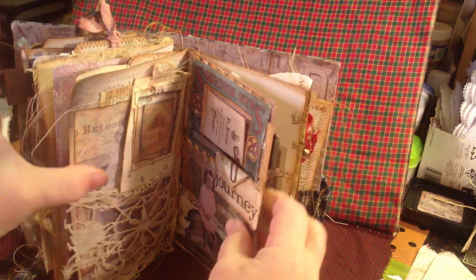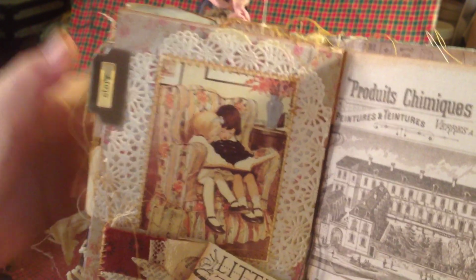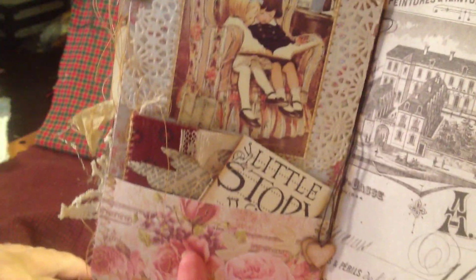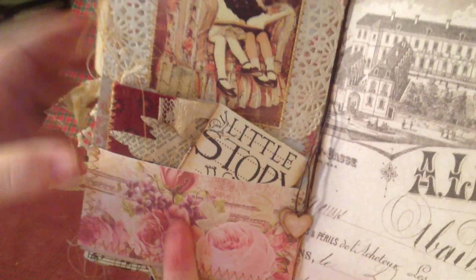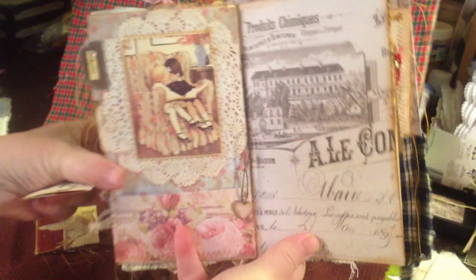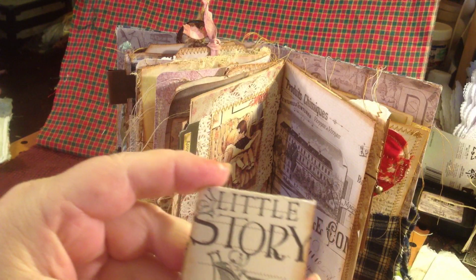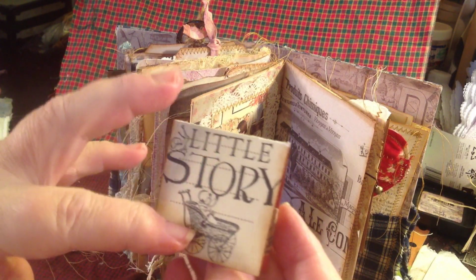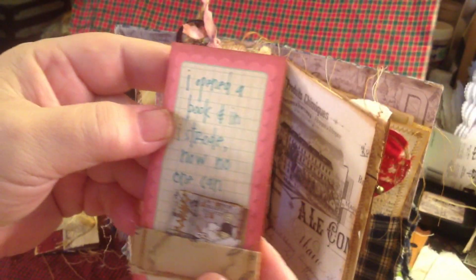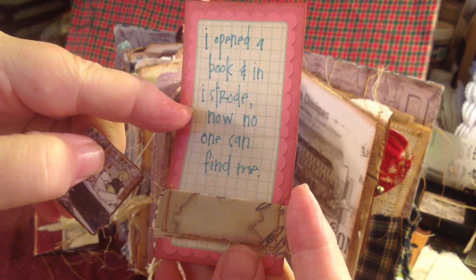So there you go. And then this page, there's two little girls on a big chair reading a storybook, and this little tag says story. And down here is a belly band, and inside the belly band there are two little booklets. The first one says a little story. I got that stamp set with a little doll in the carriage, and it says, "I opened a book and in I strode, now no one can find me."